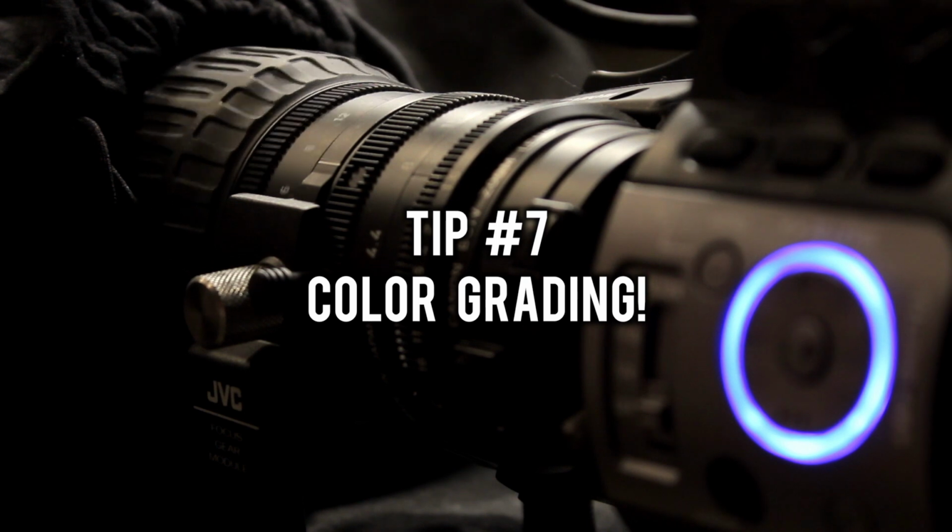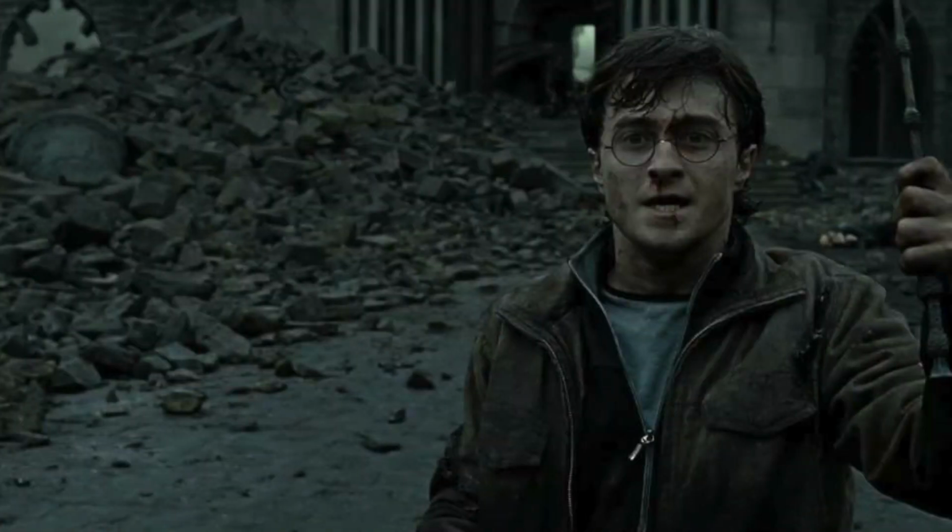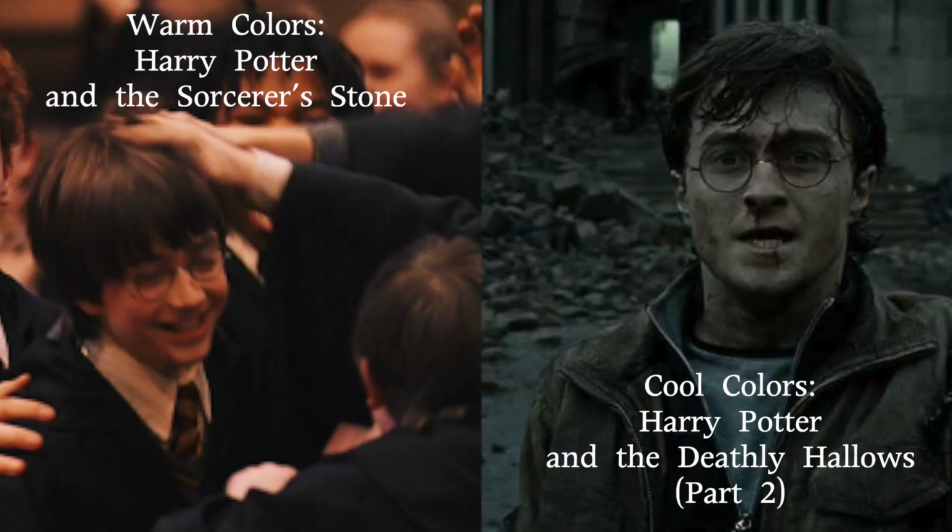Tip number 7, color grading. Editing the colors on your music video can create a variety of moods. Think about your song and the story you want to tell in your video. Warmer colors tend to denote good feelings, and colder colors tend to evoke darker emotions. For example, and it isn't a music video, but it's a great reference, look at how bright the first Harry Potter movie is as compared to the last one. The first one makes you feel excited, like a brand new adventure is gonna begin, whereas the final movie is darker and serious and more grown up or sad. Think about these tones when you're editing.